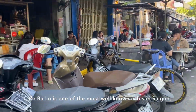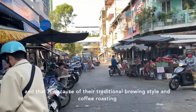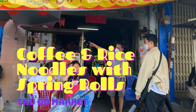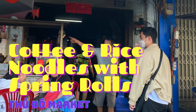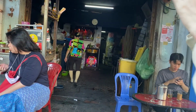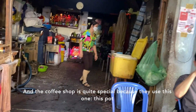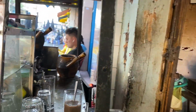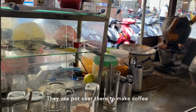Cafe Balu is one of the most well-known cafes in Saigon, and that is because of their traditional brewing style and coffee roasting. This house was built over 100 years ago. Okay, 100 years. And the coffee shop is quite special because they use one spot to cook the coffee. They use a spot over there to cook the coffee.